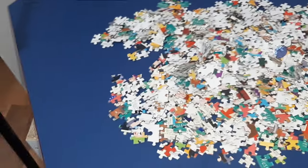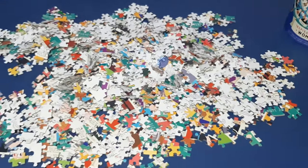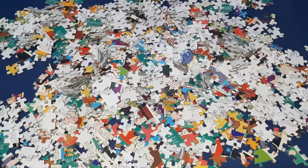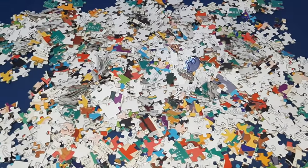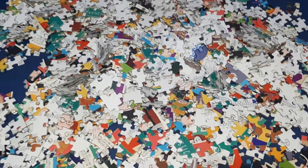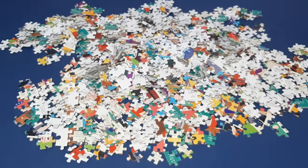Okay, so since those pieces are actually, well, all over the place, I think I'll grab a box from another puzzle and just dump them in the box and just pick the pieces that I want from the box. So let's puzzle, at least.